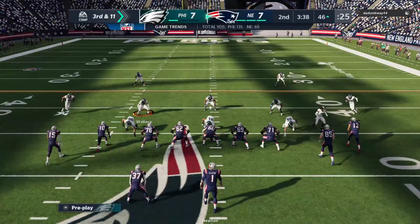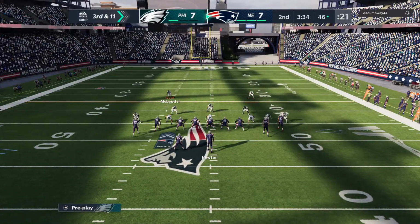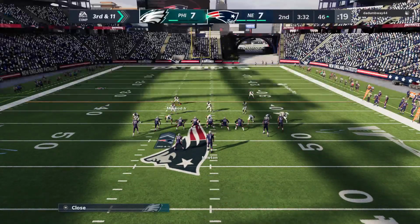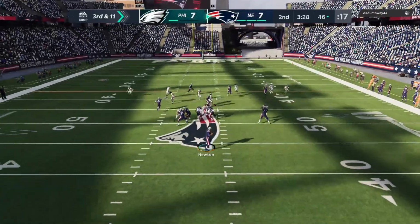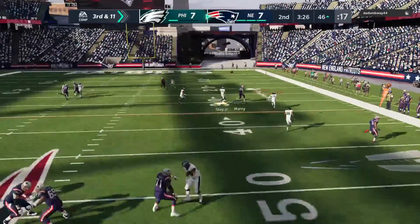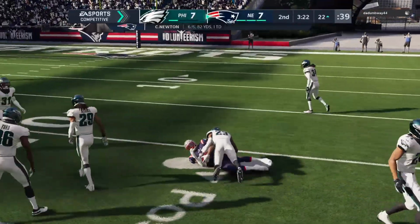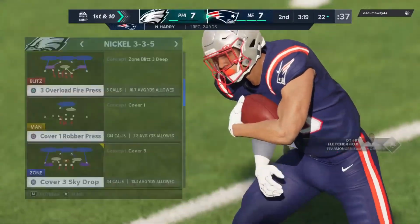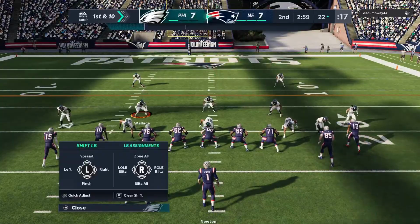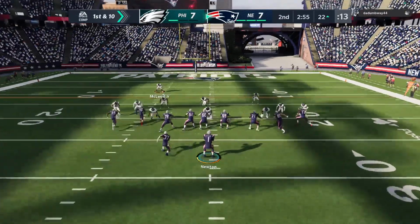Ready? To the tip, ready? Stop, Mike 42, Mike 42. Cut, cut, cut. Throwing is Newton. Got his man, that's Harry. And he will have a Patriots first down as they're able to get the 3rd down conversion. That's a 3rd down conversion of 24 yards there. Nice play. First and 10 at the 22-yard line.